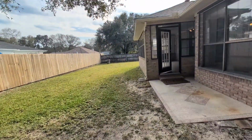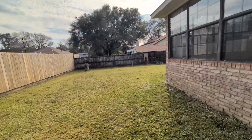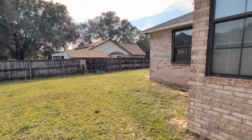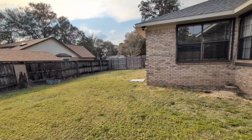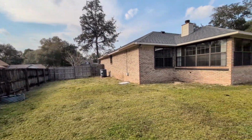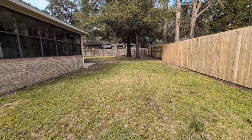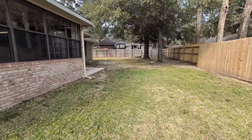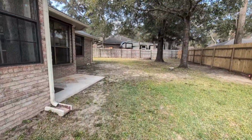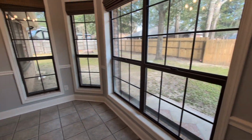All brick home. And a nice side yard over here too. Just a terrific sized lot. You have plenty of backyard, plenty of front yard. Beautiful shaped window display. So this has been our tour of 2787 Willow Bend Court in Crestview, Florida.